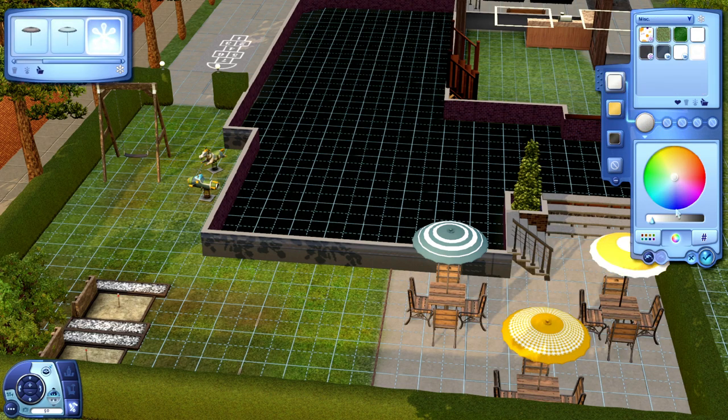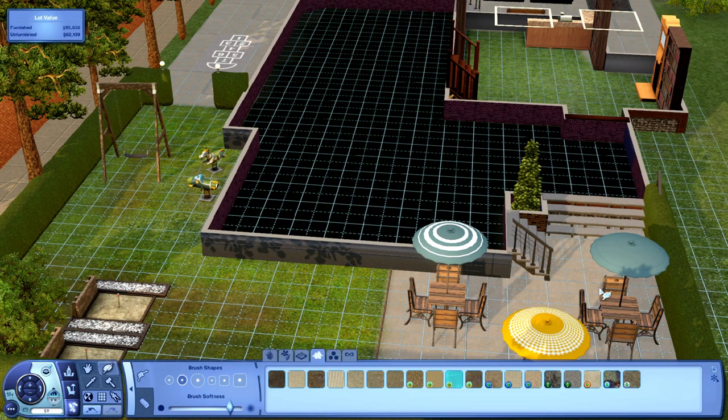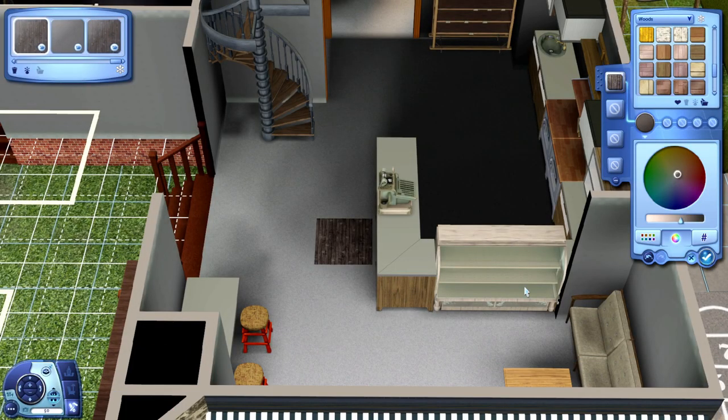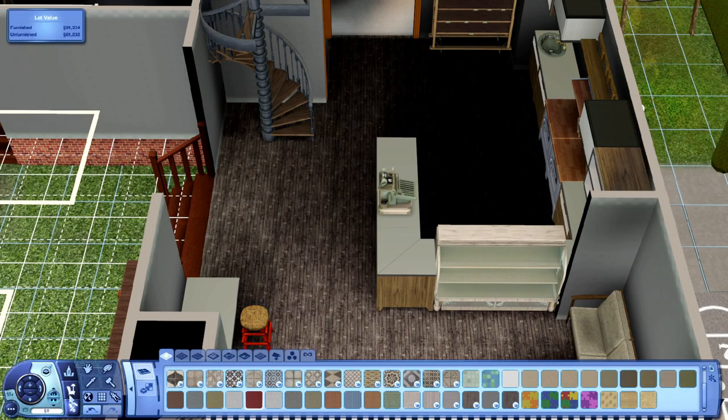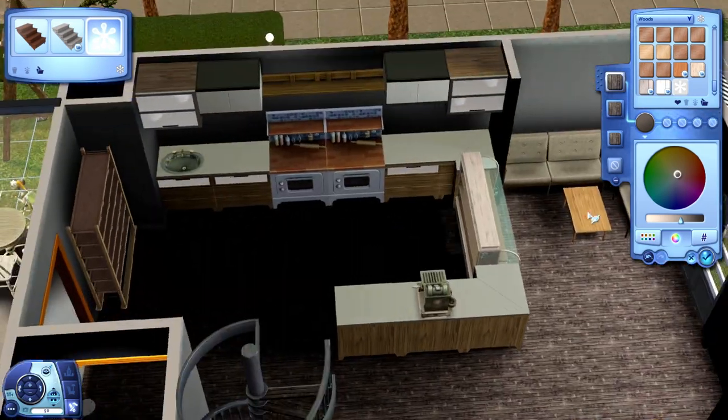So as you can see, I am recoloring everything on the outside, so we won't be revisiting the outside again. I think there might be a couple screenshots at the end where I do show the outside, because it is pretty darn cute. But we're back on the inside now.